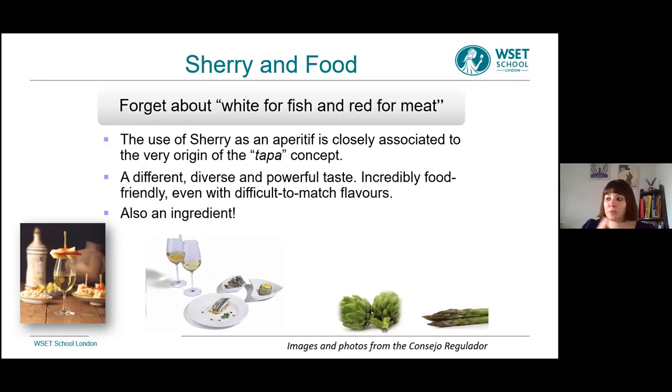There are some wonderful, wonderful restaurants in the world who do pair sherries with food, and not just in Jerez, but on lots of gourmand menus. There is a restaurant in Puerto de Santa Maria called Aponiente, which is a Michelin star restaurant, and you can just have a sherry with every course, and there were like 20 courses. It's ridiculous. So it's a serious food wine. It's not just an aperitif.